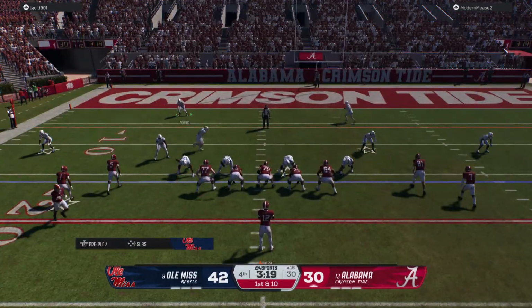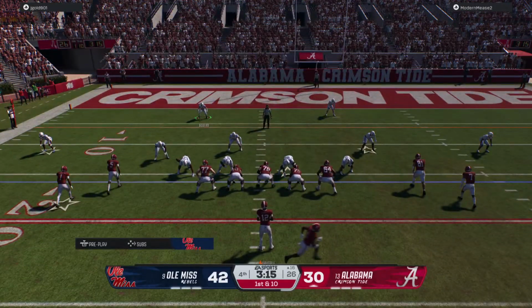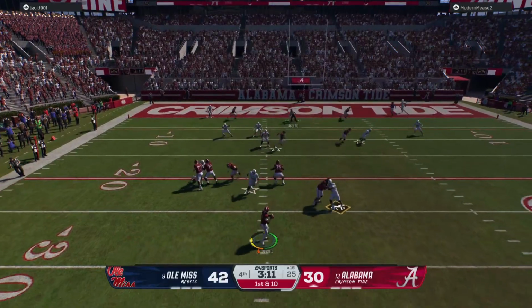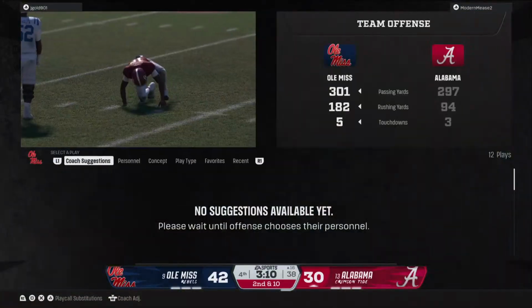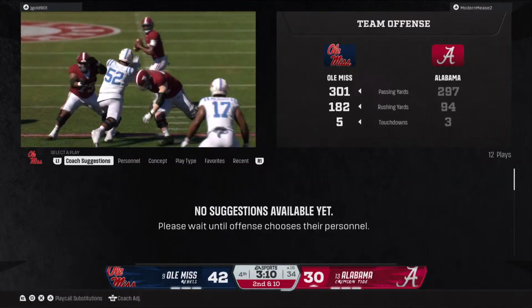Ooh. Russell. Pocket breaking down. Hit hard as he released the ball on that 1st down pass, and it never had a chance. And the quarterback gets hit again.